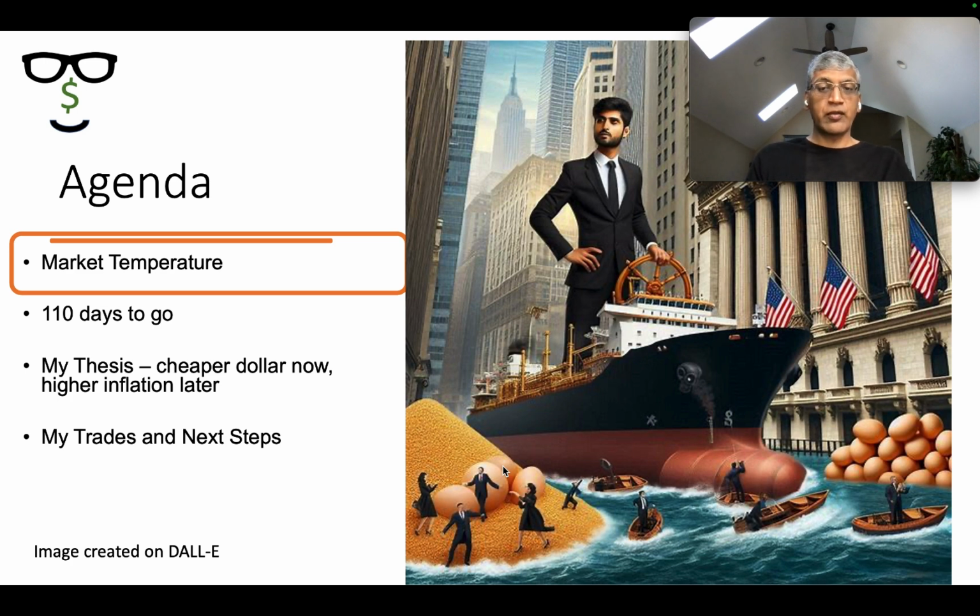All right, this agenda has four parts. As usual, we'll start at the market temperature. We have 110 days to go to the election, which I kind of see as a marker for a lot of volatility for equities, so I'm preparing for that. And I have a thesis, which is that the dollar is going to be cheaper in the interim. And by that, I mean in the next 6 to 9 months. However, it is going to lead to greater inflation down the road. So I will explain how I'm trading based on that.